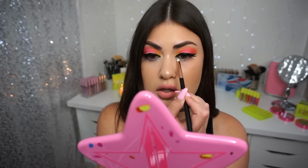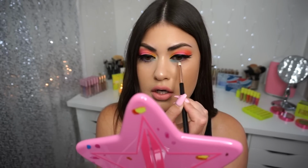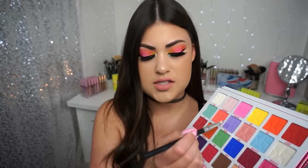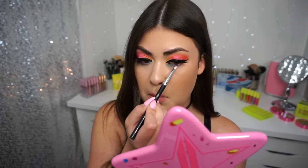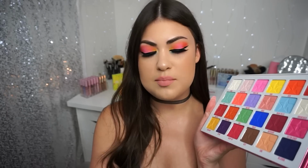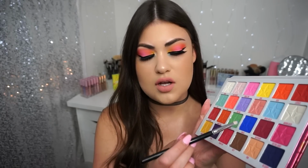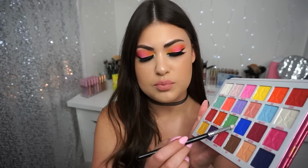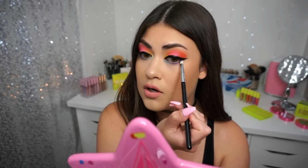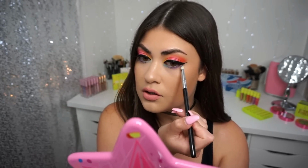So first I'm dipping into the sky blue shade called Brainfreeze, and I'm using pencil brushes for these. So Brainfreeze is going on the lower lash line near the inner corner. Then comes purple called Gumdrop and another pencil brush, and I'm gonna put this in the middle of the lower lash line. And then finally, I'm taking just a tiny bit of this almost cobalt blue. It's like a neon blue called Soaked. And I'm putting this right in the outer corner near the eyeliner.